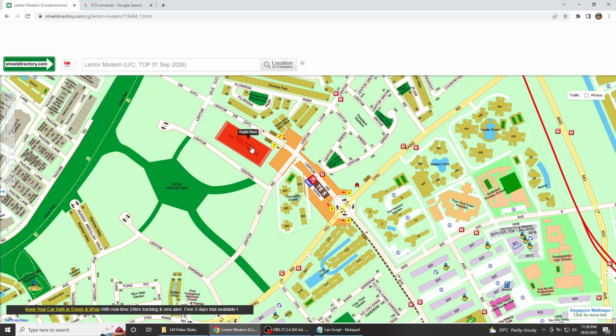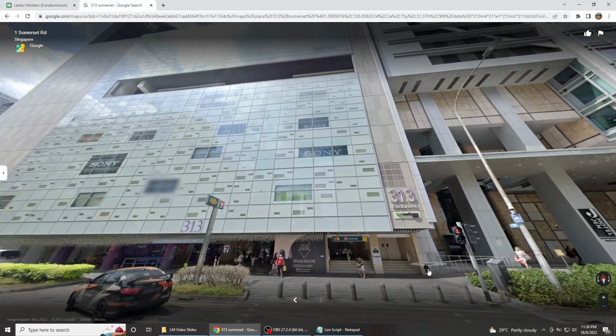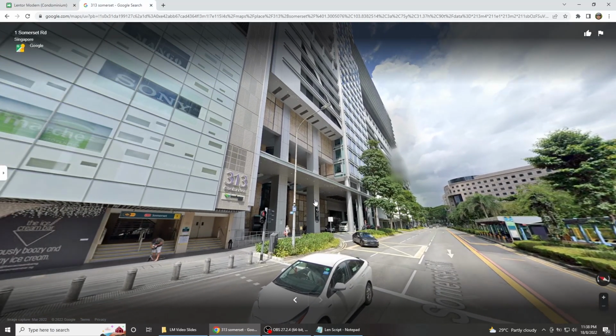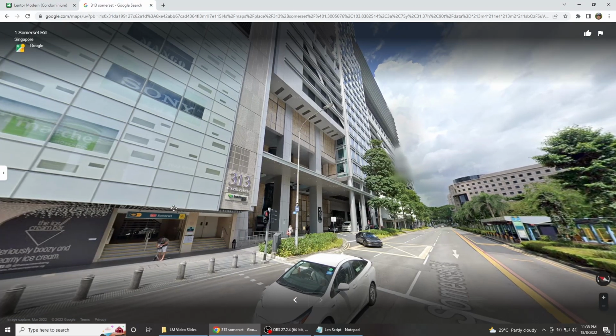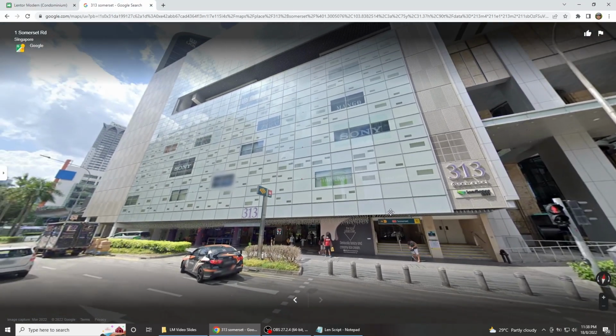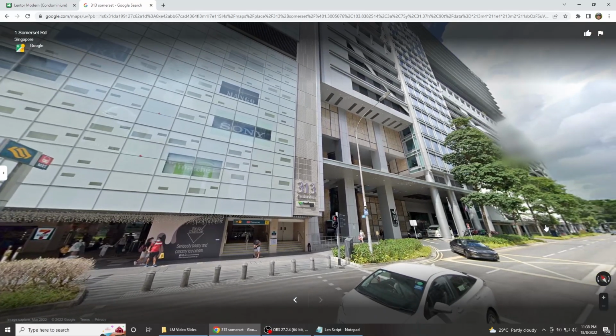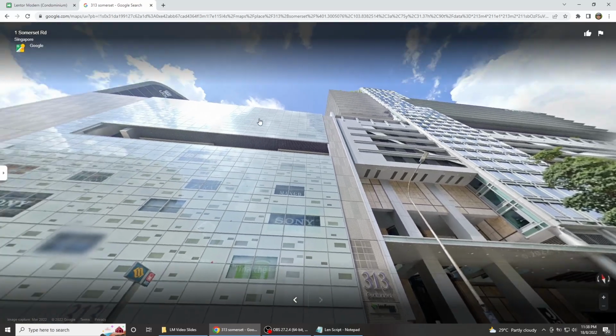So actually there's one already done. It's at Orchard Road, Somerset. This one I give you a rough idea. So you see this 313 Somerset, it combined with the Orchard Central, so the whole building is quite long. Okay, so next time Lentor Modern is roughly this length, but of course on top there'll be a residential building.